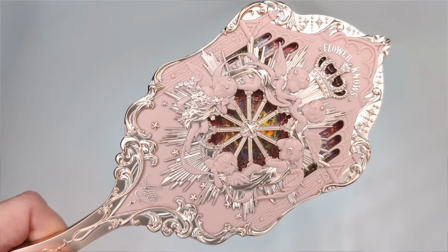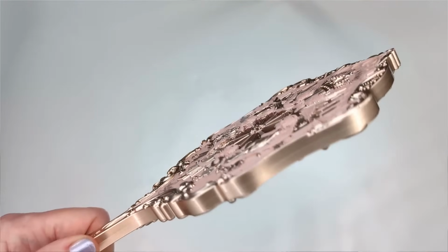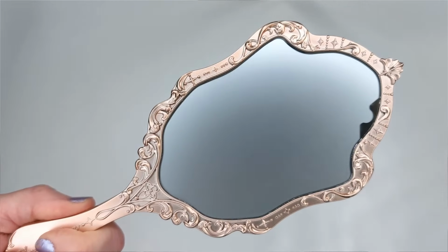So let's see what this feels like. It's actually a really thin formula. I like this. It almost feels like a lip oil kind of. It's very, very silky. It doesn't have any kind of scent to it. By the way, this mirror is from the collection too, so I just want to give you guys a close-up of what this looks like. It's so ornate and the detail is just incredible. All right, now that my lips are moisturized, let's go ahead and apply primer.